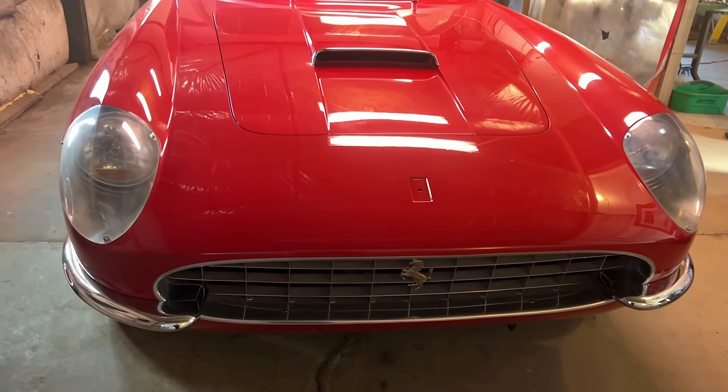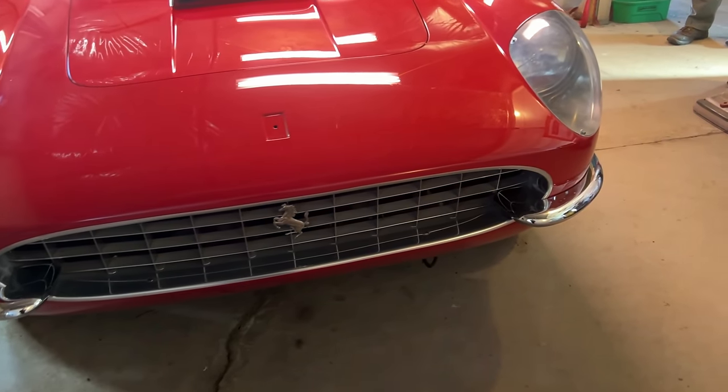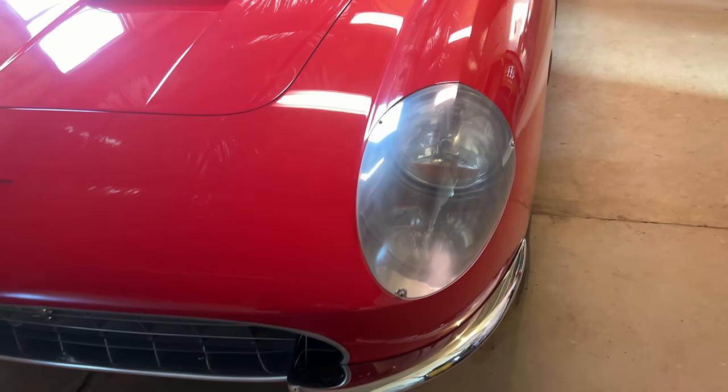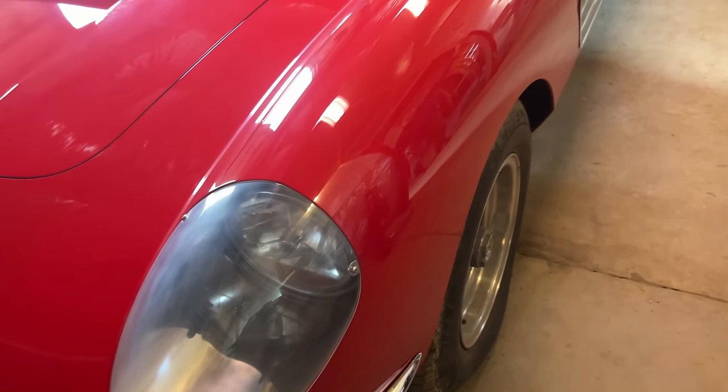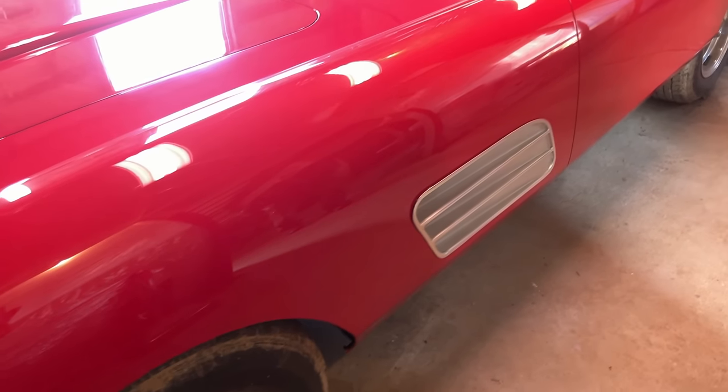As you'll notice, the front bumpers are different than the original car. David chose to make them a little more graceful, as shown here, and in my opinion, these look very elegant and very welcome on the car.